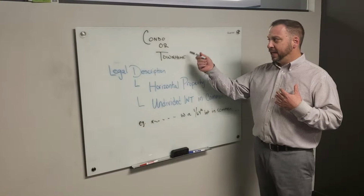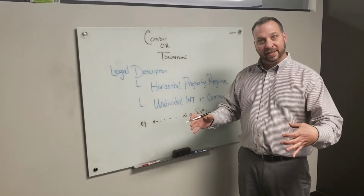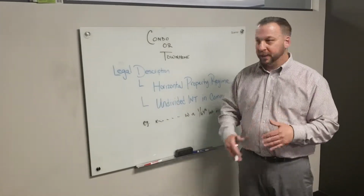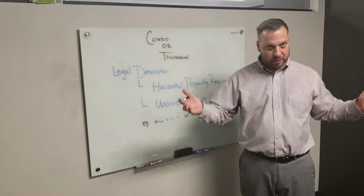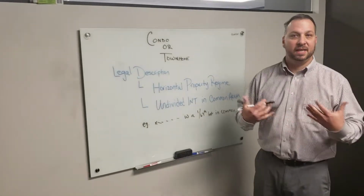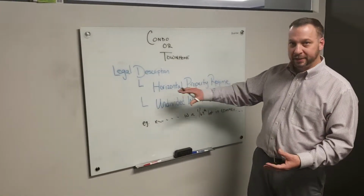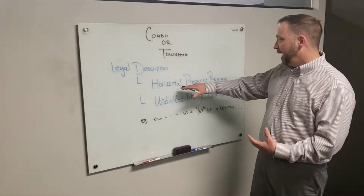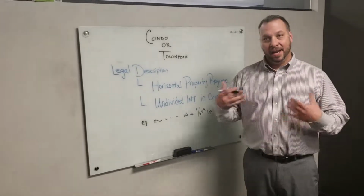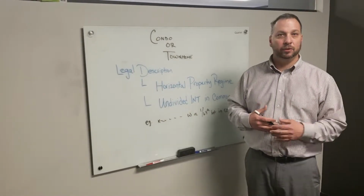Another difference between townhomes and condos: with townhomes, you own the land that the townhouse sits on, and a footprint, there might be like a little yard or something like that. With a condominium, you own the space between the walls plus whatever your 1/64th or whatever interest in the common areas are. So that's really the main difference, and the easiest way to tell is just to get a hold of the legal description and look for the words horizontal property regime or undivided interest, and you know you have a condo, and then you'll have to go through and make sure that the condo project is approved for lending.